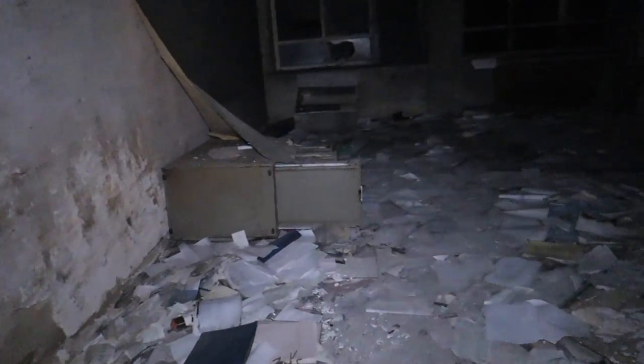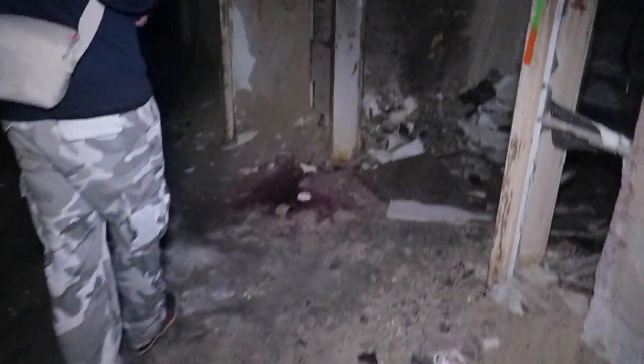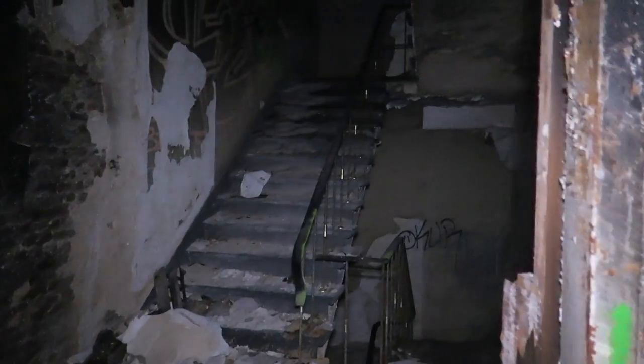Where are we now? Some offices? Look, you can see on the walls, guys, it's black from fire. This is so nuts. Whoa. Dude, it's so nasty here. Jesus. Whoa, some more stairs.